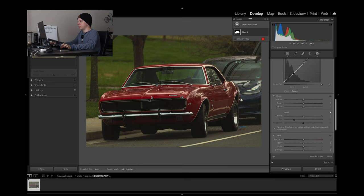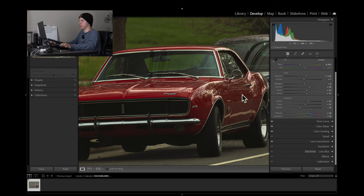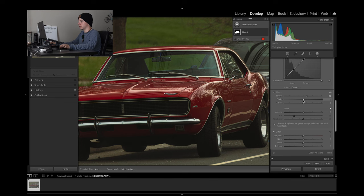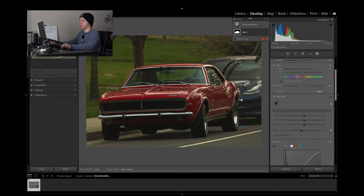As far as with these other options we have here, texture. Maybe just a very subtle increase in texture, because remember, we already worked with texture here for the whole photo, so we need to be a little bit careful with that. Scroll all the way down here. Okay, clarity, although that would look kind of nice, it's a very subtle increase, very subtle. Now I think that should be relatively all that we just did with the first mask.